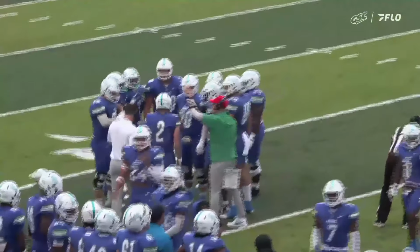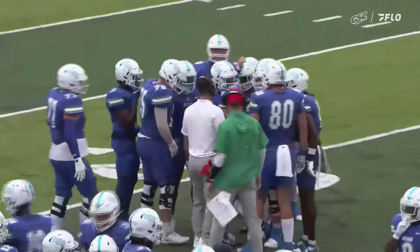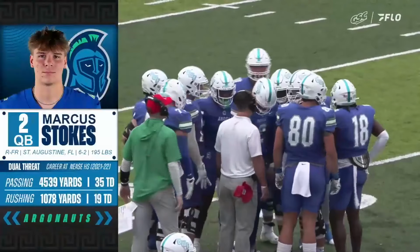Jay Sharp, the running back, wearing number 0. Coach, 60 Argos were in fall camp that were not here.